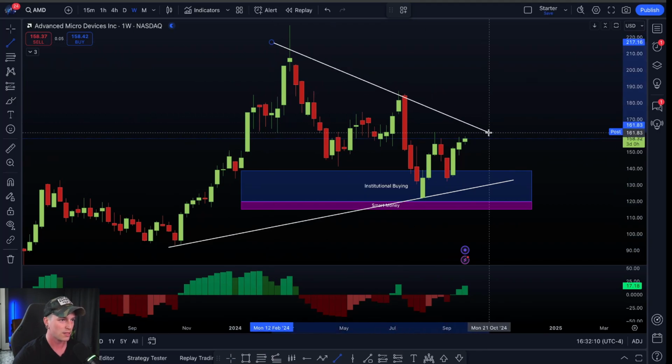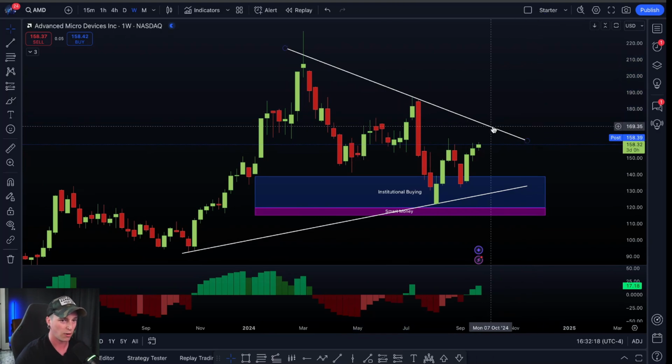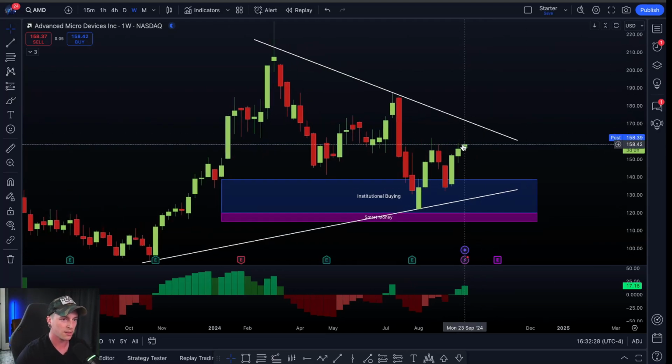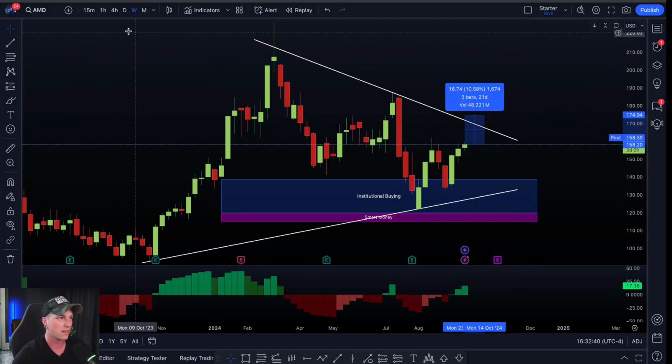If we take a resistance level across all of these lower highs, you're going to see that the next resistance level that AMD could push into is up around 170 or $180. Now, since this expires in November of this year, so just a couple of months, I think this whale is expecting AMD to push another 6 to maybe 10% within the next couple of weeks, max the next month.